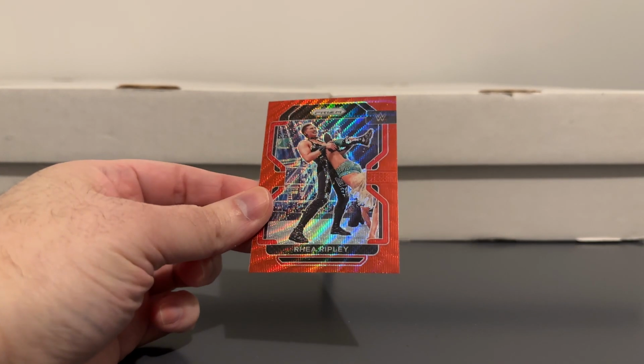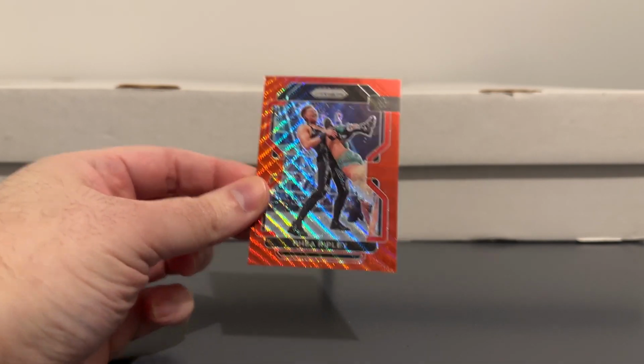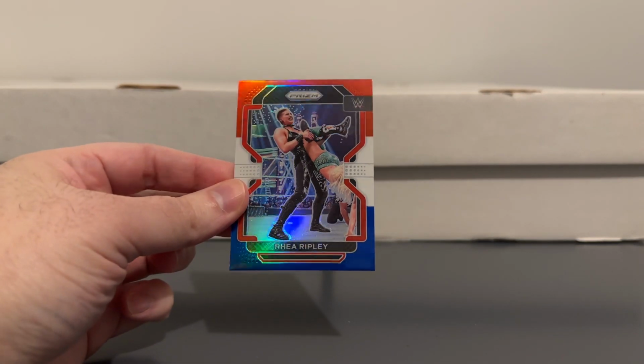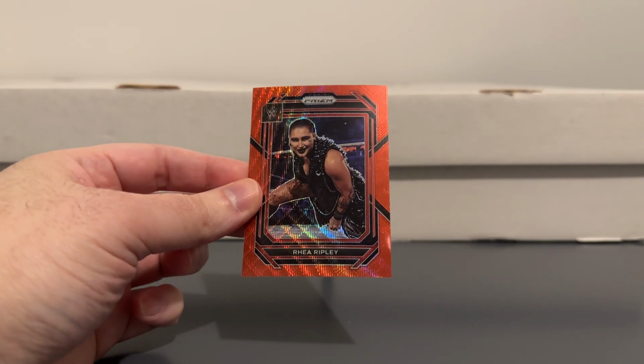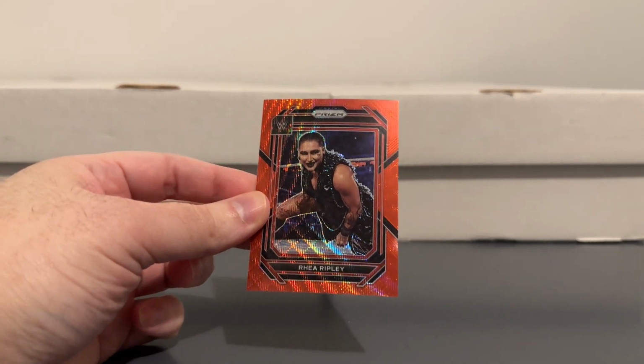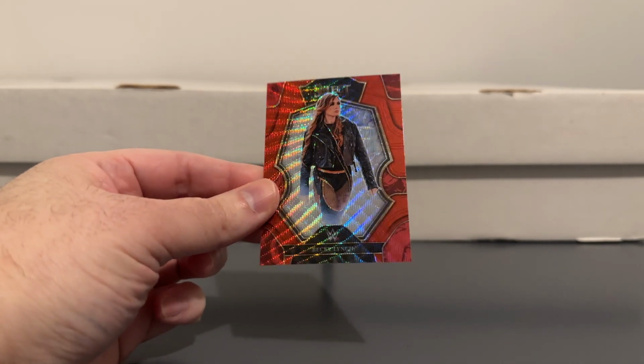So here's a Rhea Ripley red something or other. Rhea Ripley red, white, and blue. And another Rhea Ripley. I think her parallels are always a good buy for $1. Same thing with Becky Lynch.